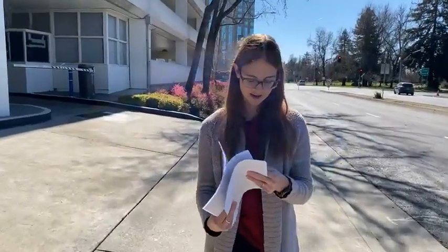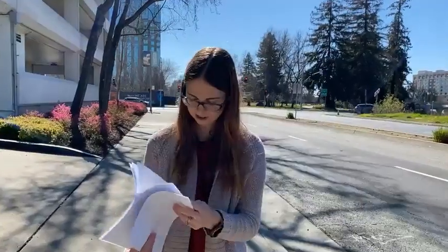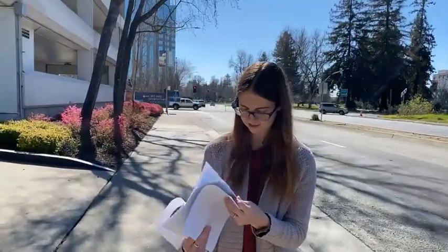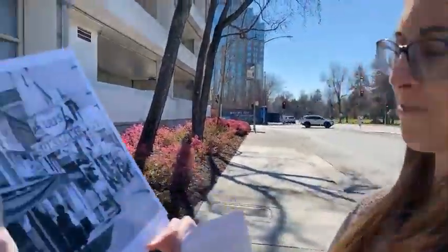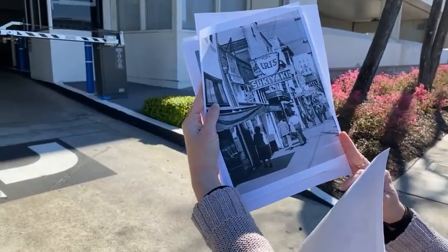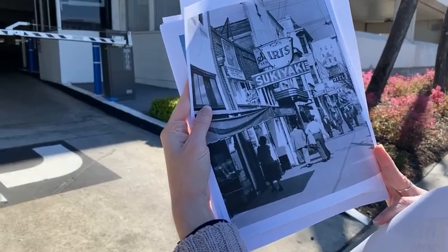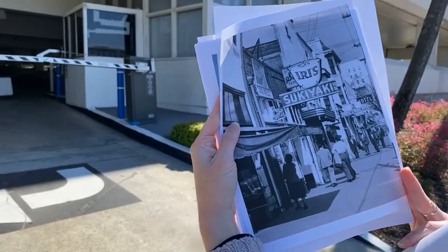And I also just want to highlight, well, we'll find it. Here we go. Just how vibrant this community was, this Japantown here in Sacramento. So this was on 4th Street between L and what was Capitol Avenue at the time, what we know as Capitol Mall today.